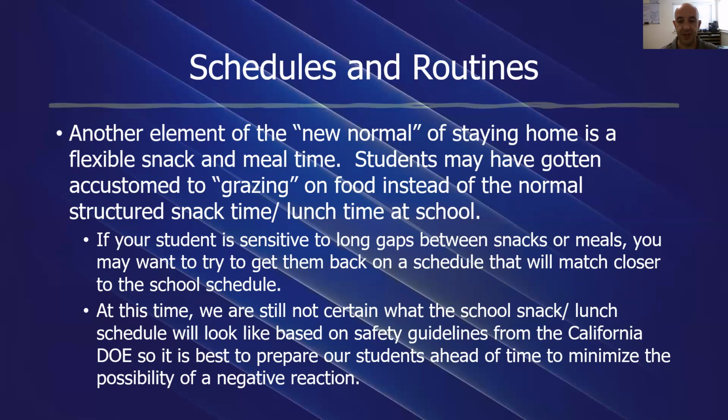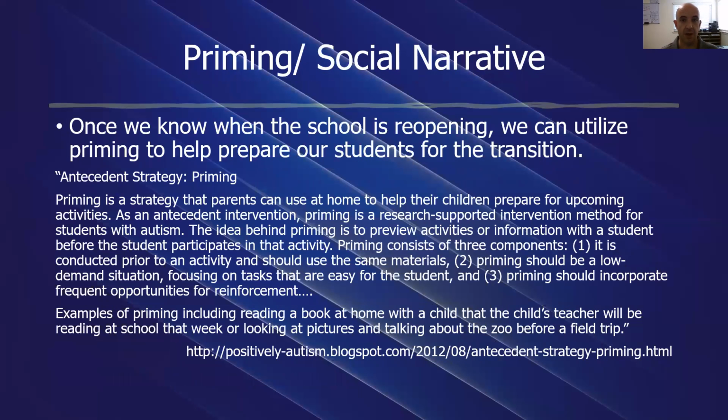The more that you can prep for that, the better for the student when they get back on campus, so that it's not going to be so disruptive to them.